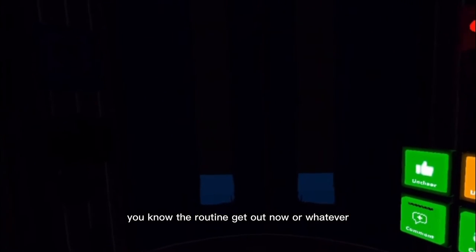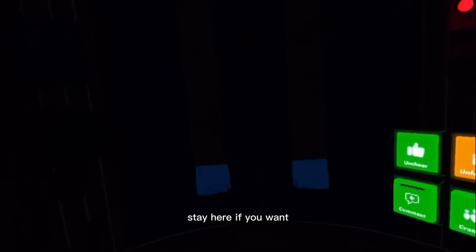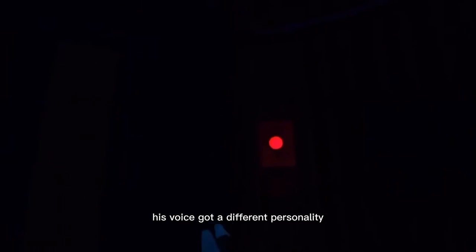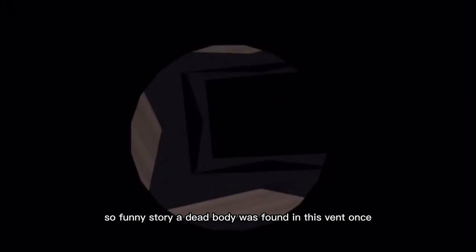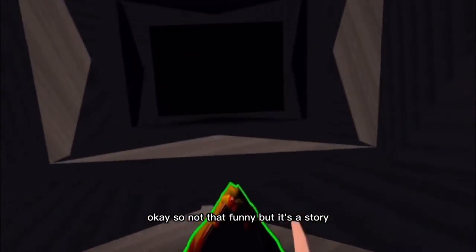The elevator stopped. You know the routine. You can get out now or whatever. Stay here if you want. Voice got a different personality. So, funny story. A dead body was found in this vent once. Okay, so not that funny, but it's a story.